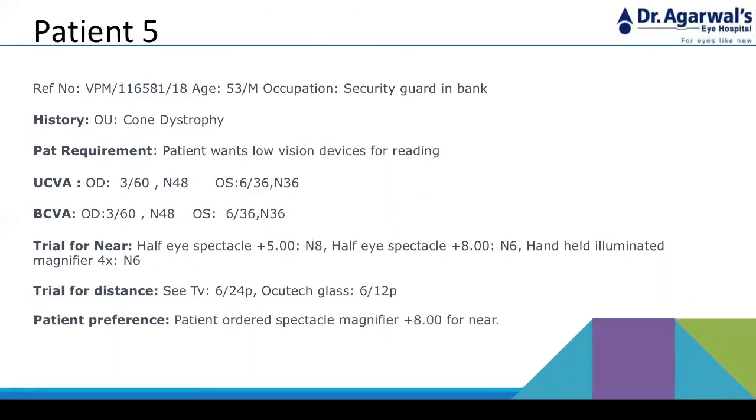Fifth patient, 53 years old, security guard in a bank, and his vision was 3/60 and 6/36, N/36. So his requirement was for near only. So we gave spectral magnifiers as well as the Ocutech for distance, and finally the patient went ahead with only the spectral magnifier. His requirement was entering into registers, maybe receiving couriers.